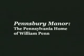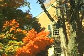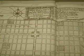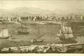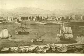1682 was an extremely busy year for William Penn. For that autumn, after composing Pennsylvania's frame of government, he arrived in America to supervise the laying out of the colony's new capital city, which he named Philadelphia, meaning the City of Brotherly Love, a place that rapidly grew to become the largest and most important city in the American colonies.